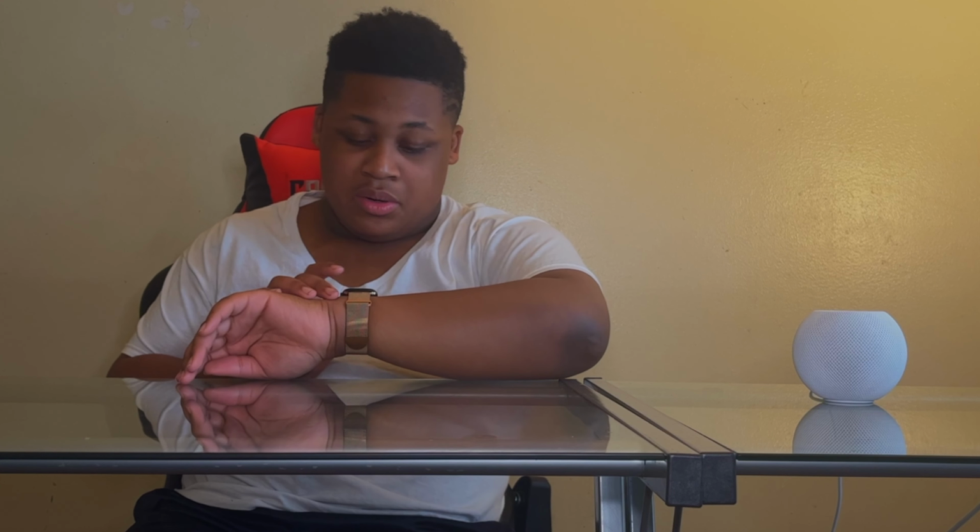Okay, so now let's see the temperature in this room. What's the temperature in this room? It's 69 degrees Fahrenheit in the bedroom. Put the heat on. And you can go into the Home app on your Apple Watch or your phone. It says 69 right here. And the humidity in this room is 52%.